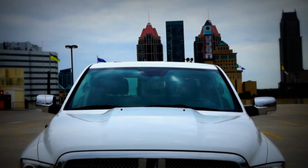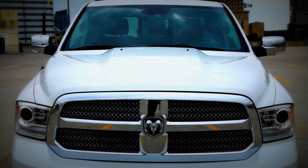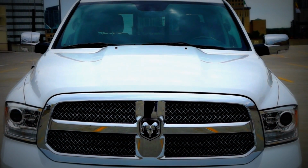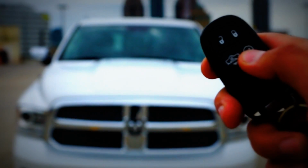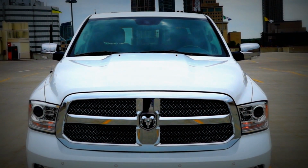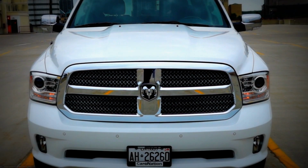Hi guys, this is a 2014 Ram 1500 EcoDiesel Laramie Limited. It's one of the first in Ontario, and I'm gonna start it up for you so you guys can hear it. Very quiet.